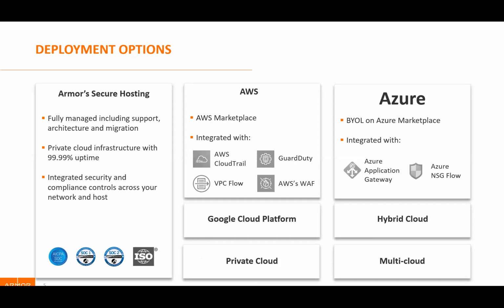Others say, no, I'm at another public cloud, or I'm at Azure. We do have a BYOL kind of capability right through the marketplace. It's integrated with Azure Application Gateway and all the Azure NSG Flow logs. All of that cloud native capability is there.